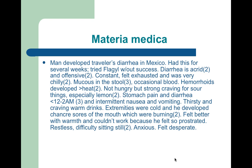Diarrhea is acrid and offensive, constant, felt exhausted, very chilly, mucus in the stool with occasional blood. Hemorrhoids developed, ameliorated by heat. Not hungry, but strong craving for sour things, especially lemon. Stomach pain and diarrhea aggravated between 12 and 2 a.m. So these time modalities, if they're there, are really important. Thirsty and craving warm drinks. Extremities were cold, and he developed a canker sore of the mouth, which was burning.